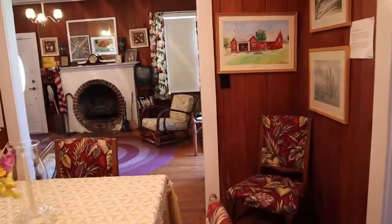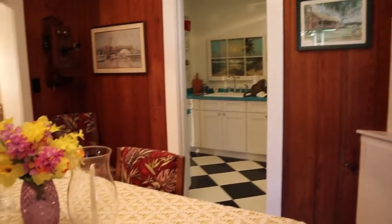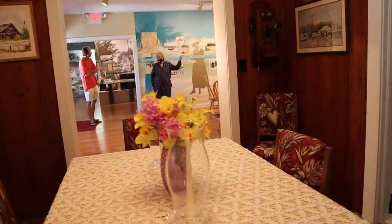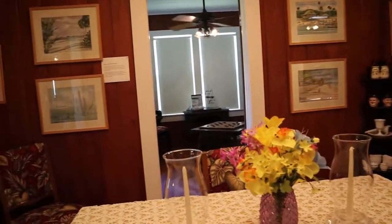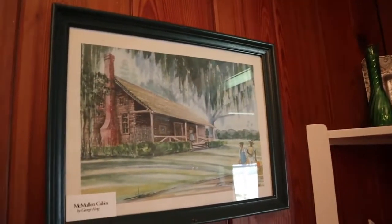Their cottage was donated to the city of Indian Rocks Beach by the Mosleys when they retired and moved to Tampa. For years, it was a museum in its entirety.